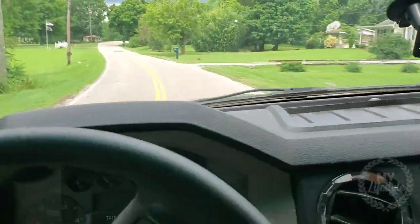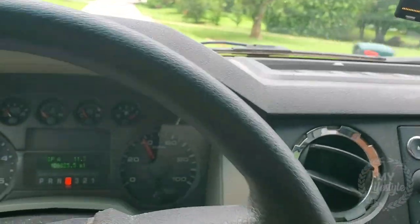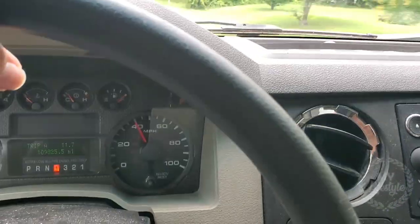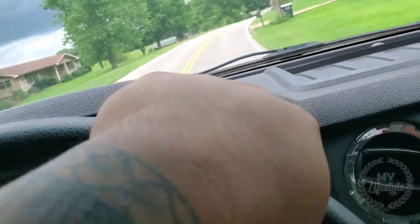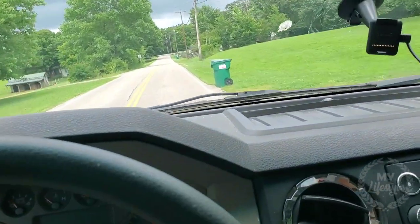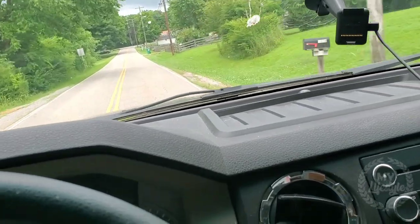It's kind of junky in here because my parents have been driving around. They use this mostly for towing a camper. So this is what it's mostly used for. I mean, it drives smooth for a truck.